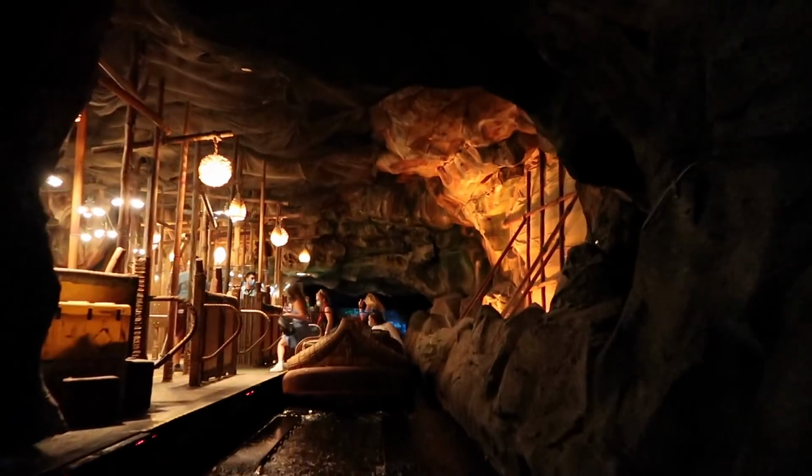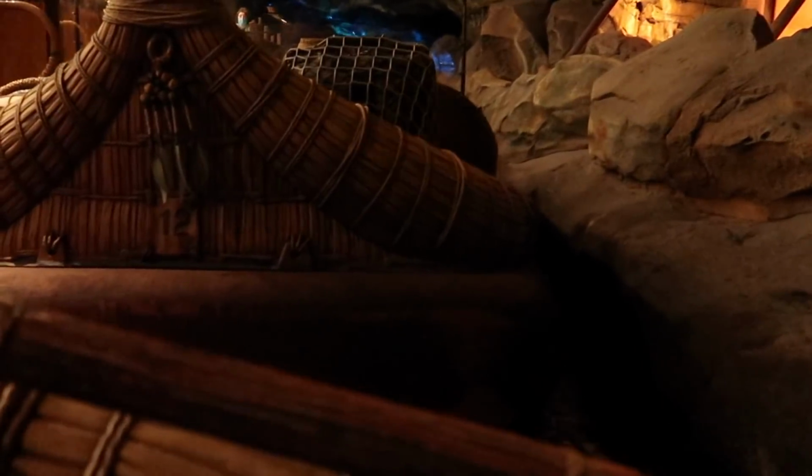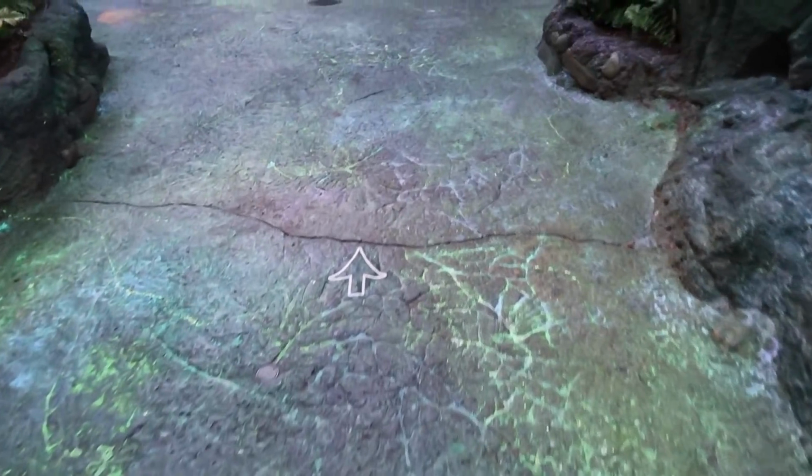Welcome back, travelers. It's still daylight out, but the lights are turning on, so we're gonna see some glowing beauty. The bioluminescence is already starting to glow.